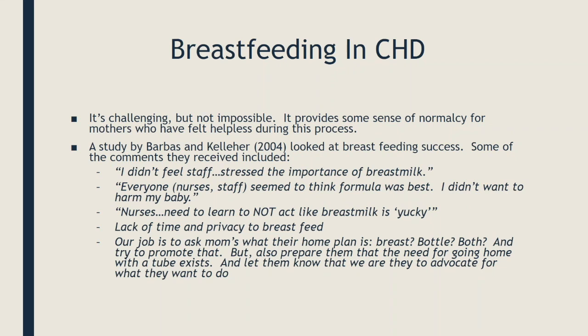So breastfeeding in CHD, it's challenging, but it's not impossible. It does provide some sense of normalcy for moms who have probably felt pretty helpless during this entire process. A study by Barbas and Kelleher in 2004 looked at breastfeeding success. Some of the comments that they received included, I didn't feel that staff stressed the importance of breast milk. Everyone, including nurses and other staff, seemed to think that formula was best. I didn't want to harm my baby.